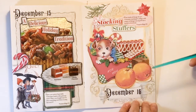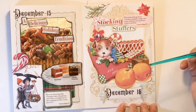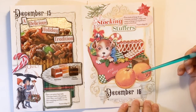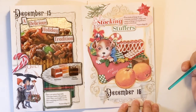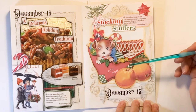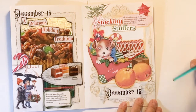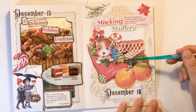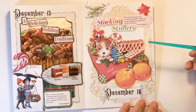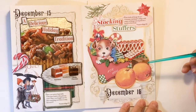That was tradition. It started back in the days long ago when oranges were a rare treat for people who didn't live in California or places where they grow in the South or Florida, but people in the North and the Northeast and the Northwest, oranges were a rare treat in the wintertime. And so getting an orange in your stocking was a big deal. But that was eons ago. Now we can get just about anything at any time.